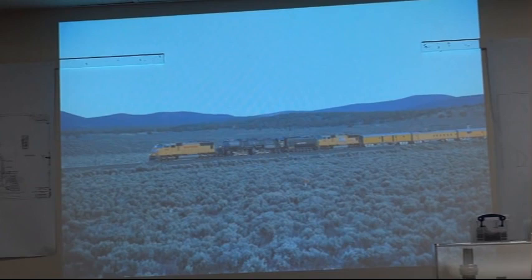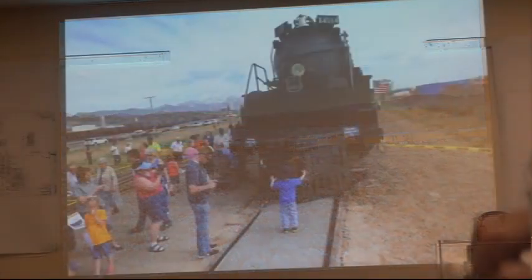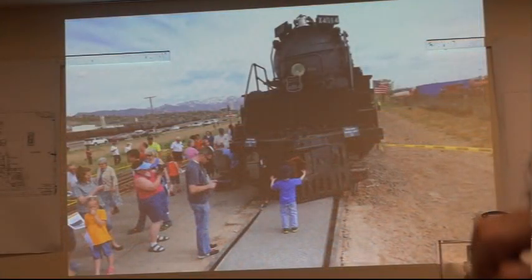Another shot coming into Tintic, coming into Salt Lake City. And now we're in Salt Lake City. We enjoyed thousands of people, a great turnout in Salt Lake. Also a little bit of time for the crew to get some rest.